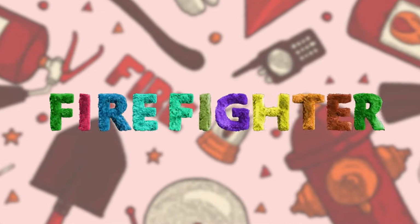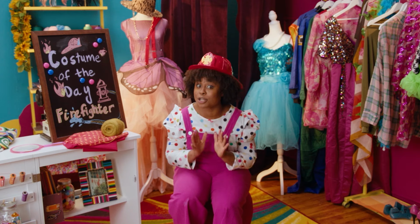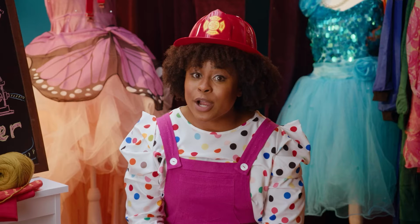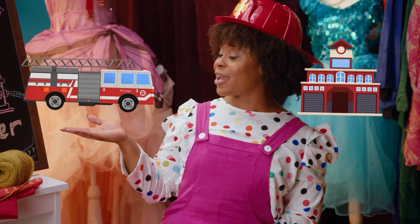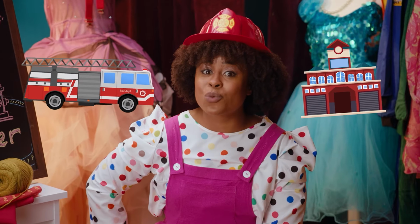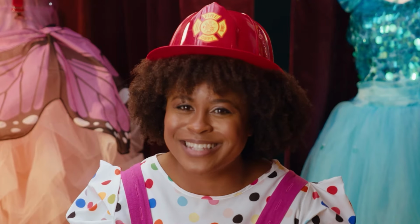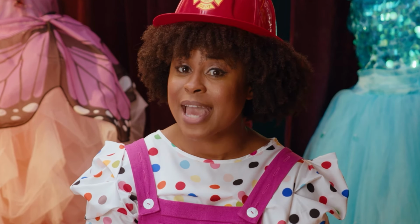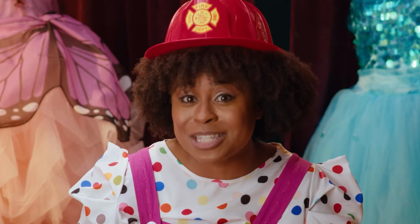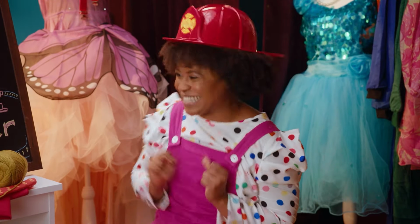It's firefighter! Woo! Firefighters are really important people in our community. They work in a fire station. They drive a big red truck. And they get to wear a red helmet just like this one. So what do you say, friends? Should we put on our costumes, use our imaginations, and learn all about what it's like to be a firefighter? Oh, I was hoping you'd say that.